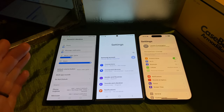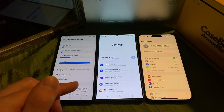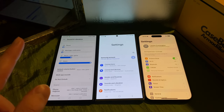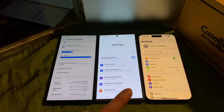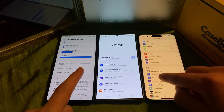Multi-app volumes is nice because you can change the volume of one app and then turn on the volume of the other. Let's say you're playing your dual screening apps, right? And you're taking a call. You can actually choose which game is louder, down to detail, along with the calls.